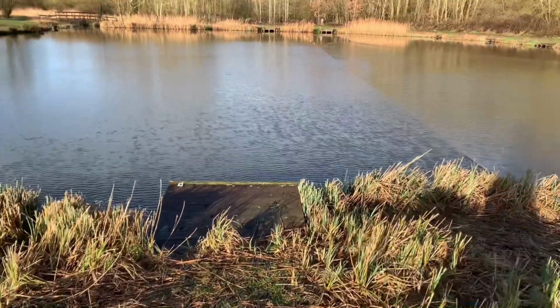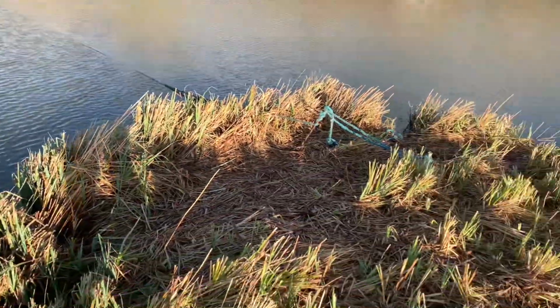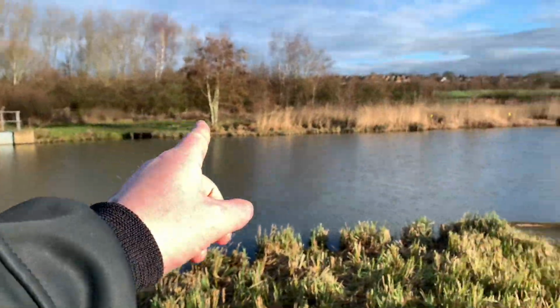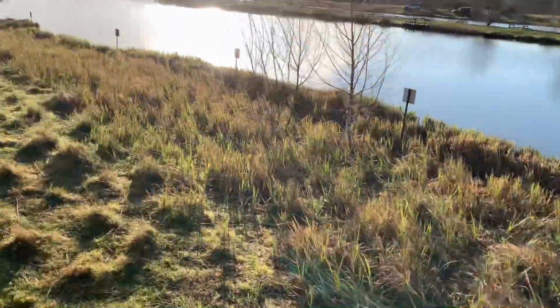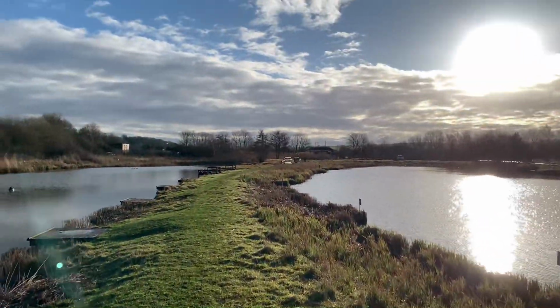What's this? Peg 9. Got some water here if you draw peg 9. More rope, bit of an outlet over there. This brook here actually feeds down into Chesterfield Canal, for some of you that know that. Right, let's go a bit further down, have a look, see what we've got.